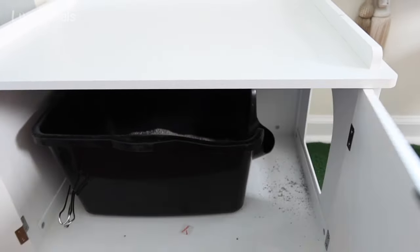And the new piece is 30 inches wide by 21 inches deep. So it's about 10 inches wider than the old one, and it's 1 inch deeper. The old one is like 2 inches taller, but that is not an issue. And the other one has a square opening, whereas this one has this arched opening.